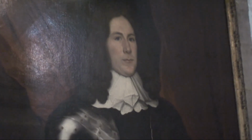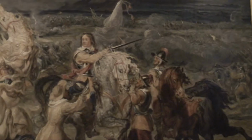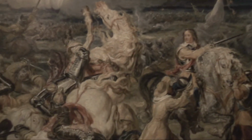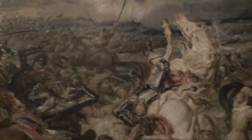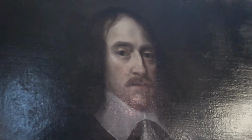So we're very privileged to have a very good collection of 17th century portraiture here. In our collection we have works by Sir Peter Lely, by William Dobson, by Robert Walker, by Samuel Cooper. Most of the great artists of the mid-17th century are represented here within our displays.